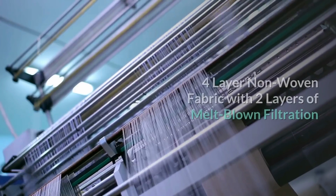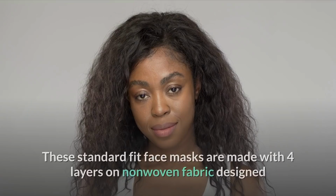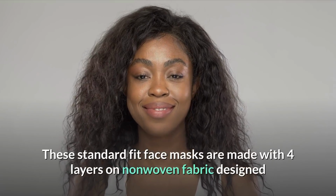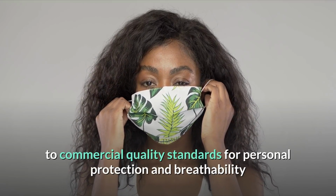Number 3. Four-layer non-woven fabric with two layers of melt-blown filtration. About this item, these standard fit face masks are made with four layers of non-woven fabric designed to commercial quality standards for personal protection and breathability.